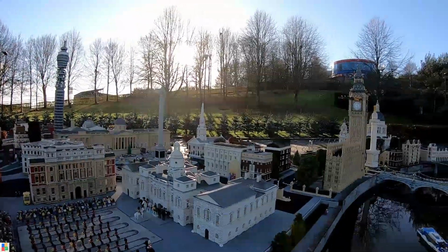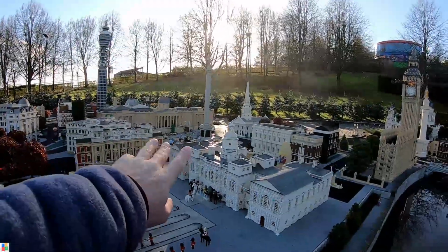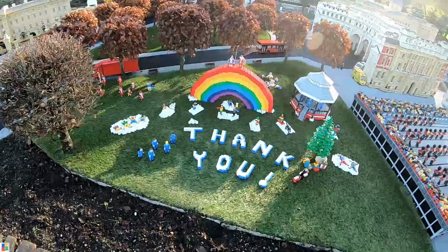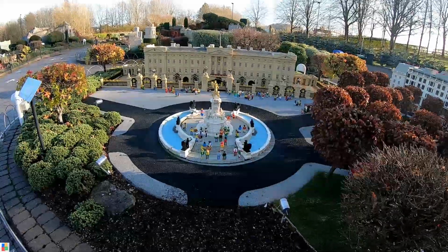And funny enough, I watched the video from the Florida one as well. They have very, very similar going on. But you can see right over the back, people in sort of woolly hats and things. The whole lot's been done. I mean, this is great. Little snow angels, little Christmas tree. I love the snow angels. I think that's amazing. Really think that's great.